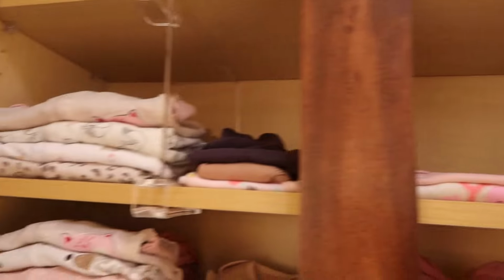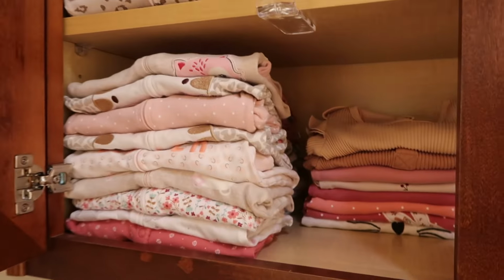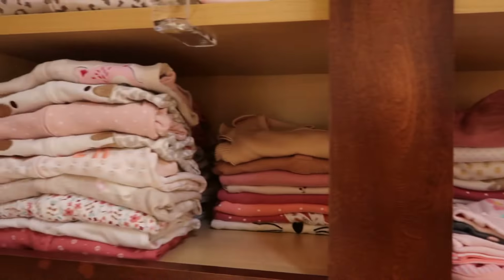And then I got bigger sizes just going up here. And I like to keep all of our clothes, all of our kids' clothes, in the laundry room. It's just easier to do laundry that way. I just fold it and put it away. That way I'm not walking to any separate rooms.